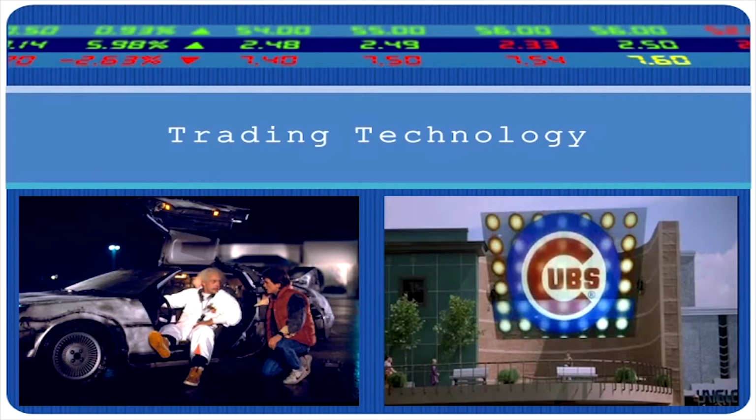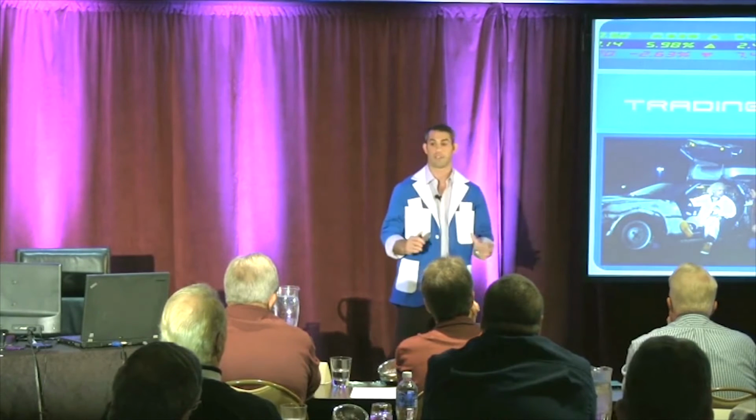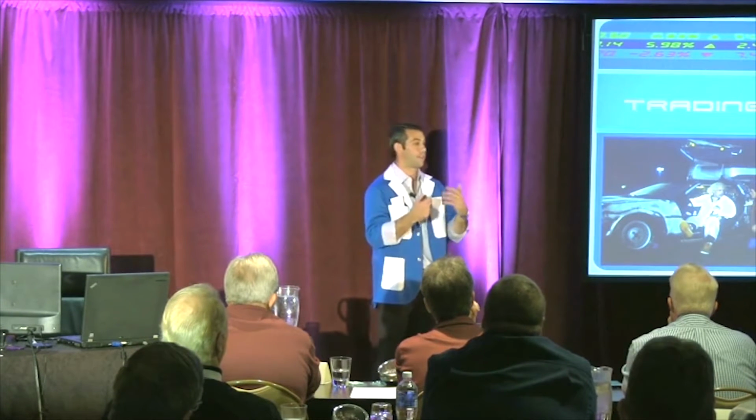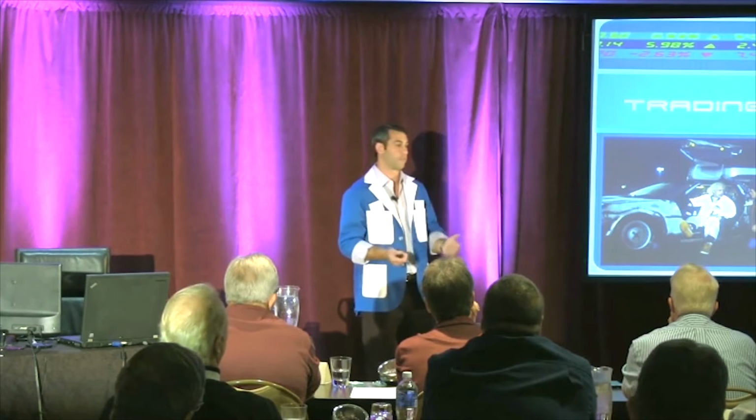All right, so I've got a shot here of Back to the Future. That's Doc and Marty McFly. Because now trading platforms are going back to the web-based. They're going back to web-based, but now they're utilizing the cloud, and they still have all of these features that the software downloadable version has.